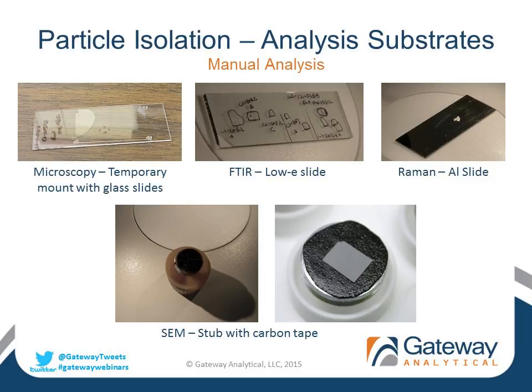For FTIR and Raman, we use slides that are coated. So for FTIR, we use a low E slide, and that coating is not FTIR active, so that gives us very little background interference when we're collecting our sample spectrum. And samples are actually flattened onto that slide using a stainless steel roller tool. Raman samples can then be placed directly onto an aluminum slide, so they don't need to be rolled out or anything like that, and the aluminum is not Raman active.